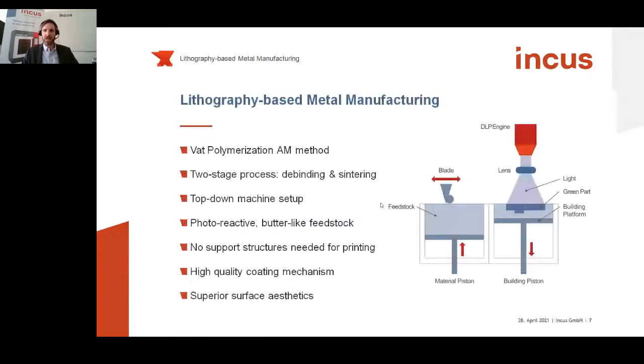How does it work? In general, it's a wet polymerization additive manufacturing method. It's a top-down machine design where we recoat a new layer of material with this heated blade. So we lay down a new layer of liquid material and then solidify it with the projector unit or the DLP engine. And basically with light and photopolymerization, we build up this so-called green part layer by layer.